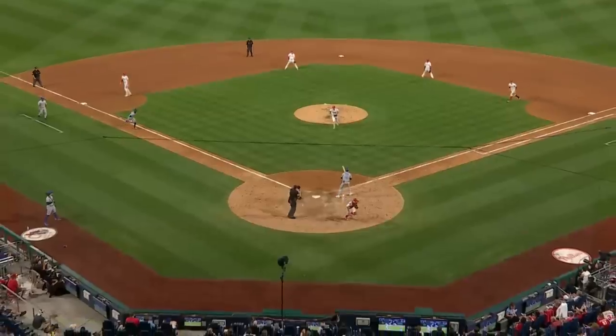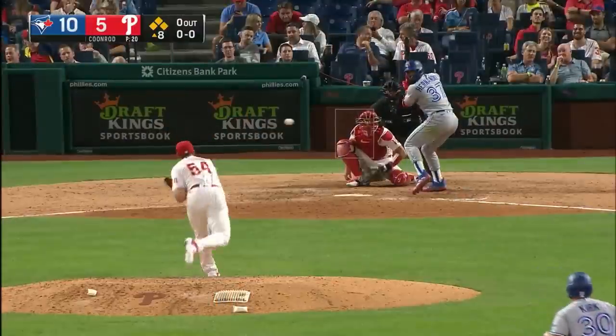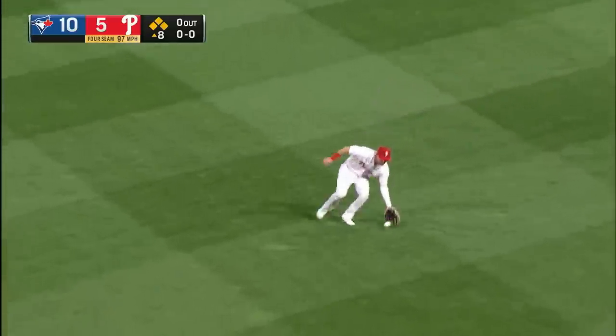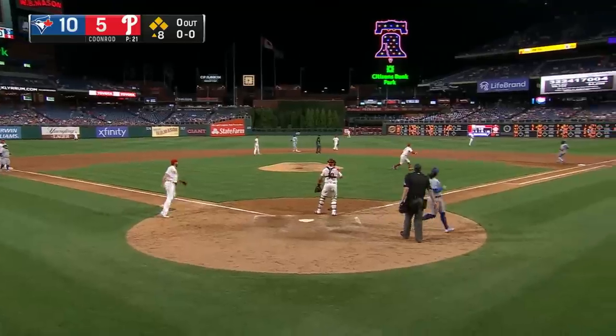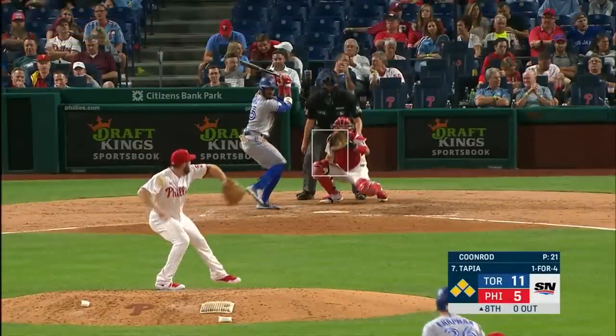That one gets away and goes all the way back to the screen. And Tapia will score. It's 10-5. So the bases are now loaded, and Teoscar Hernandez the batter. Hernandez swings and he loops one into right field. That's down for a base hit. Bo comes in to score. RBI single for Hernandez. The Blue Jays have an 11-5 lead.